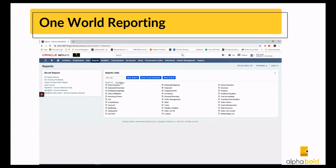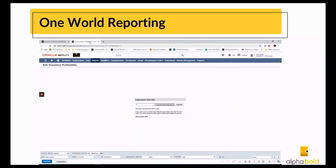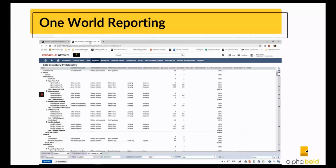Now these are the out of the box reports. This is the reporting section that I talked about earlier. We've customized some reports that were already there. I think right now I'm going to show you a profitability report. I was looking at the income statement. So right now I clicked on the inventory profitability report, and I can show you a typical inventory profitability report that you cannot see in QuickBooks. This system provides you with details relative to your item profitability that you can filter by subsidiary.